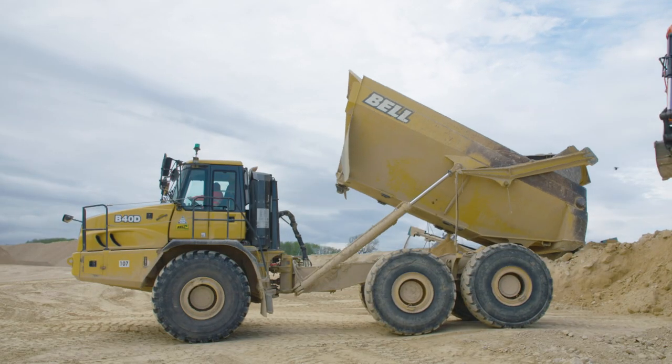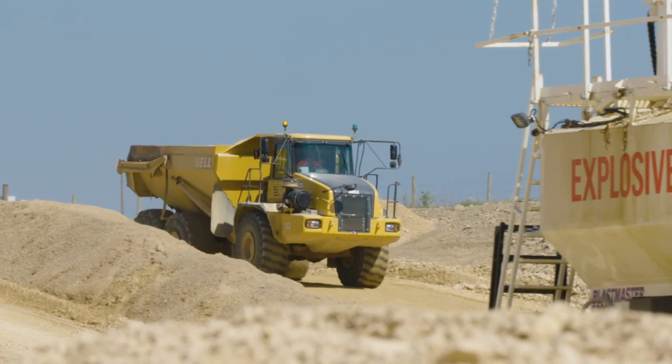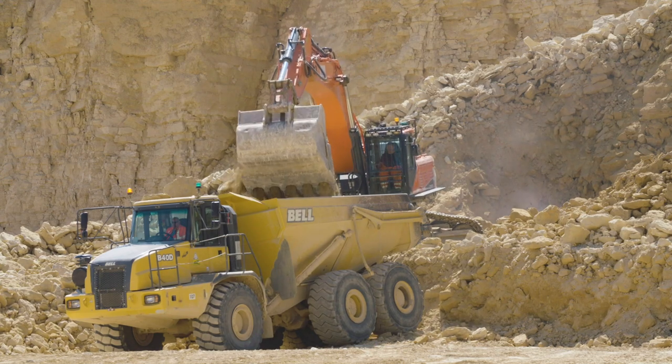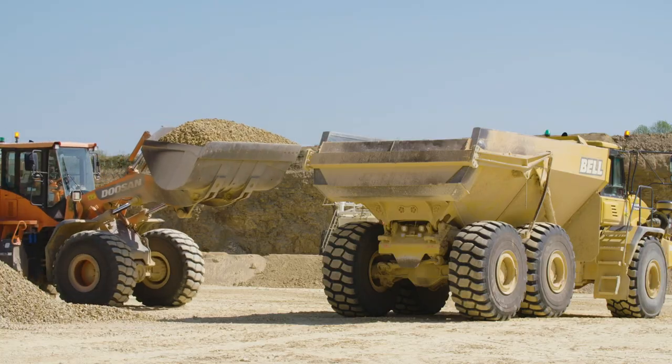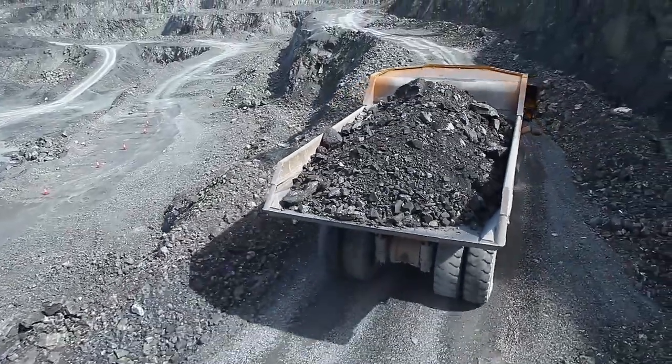I'm back at the tarmac quarry to meet a special kind of truck. A dumper truck. Dumper trucks drive all around the quarry being very helpful. They work with their friends, the excavators and the bulldozers, to carry loose rock and sand out of the quarry.